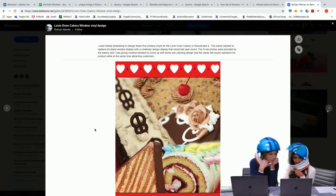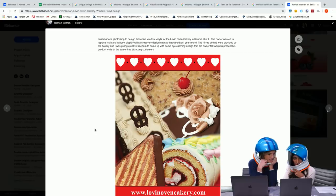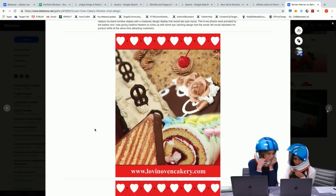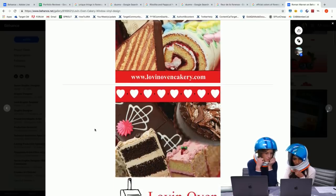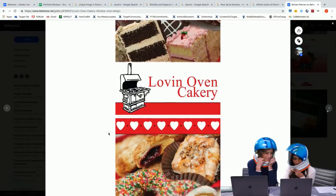Yeah. The Love and Oven. He used Adobe Photoshop to design these five window vinyls for the Love and Oven Cakery in Round Lake, Illinois. I've never done a window vinyl. That's awesome. Cool. Very cool. I've never heard of a cakery. Love those hats. Cute.